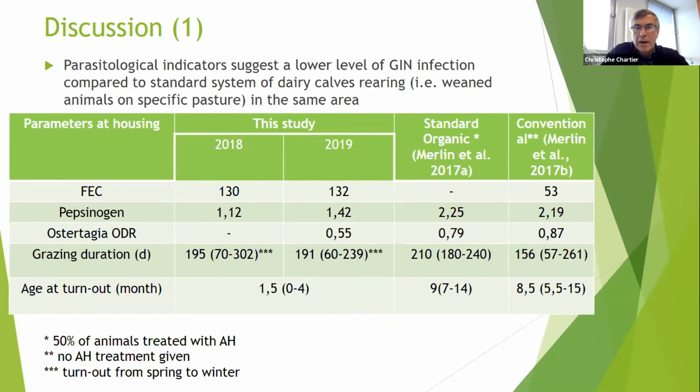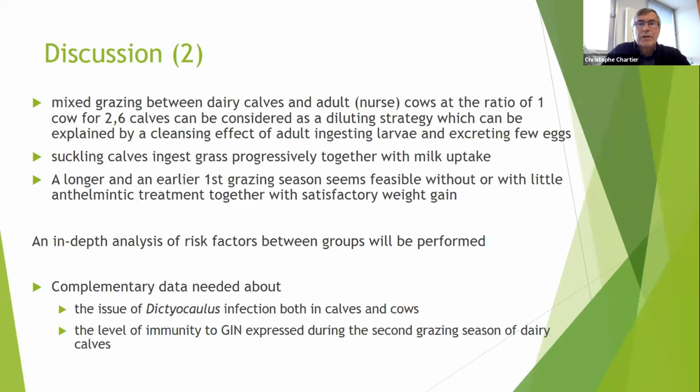For grazing duration, the comparison is quite difficult because we have a huge range of values considering the date of turnout and the calving date also. The mixed grazing between dairy calves and adult nurse cows at the ratio of 1 cow for 2.6 calves can be considered a diluting strategy, which can be explained by a cleansing effect of adults ingesting larvae and expressing few eggs. Moreover, suckling calves, of course, ingest grass progressively with infective larvae, together with milk intake.